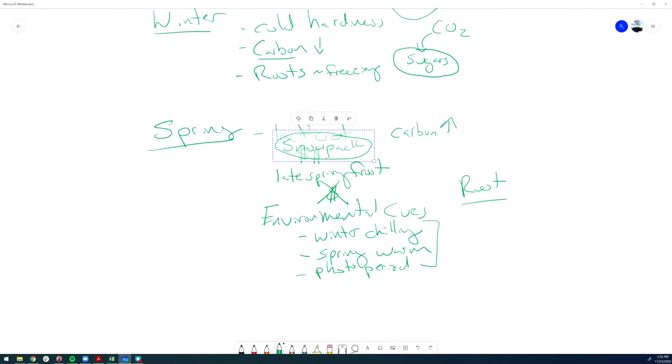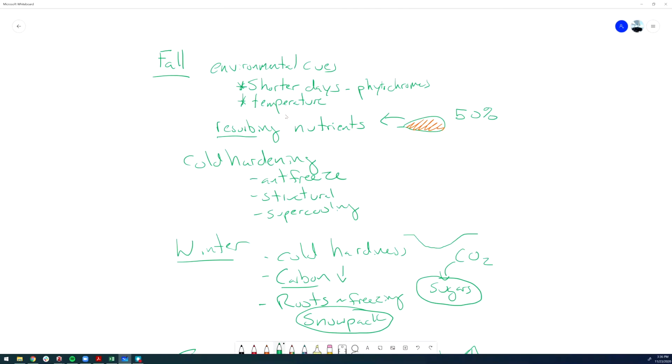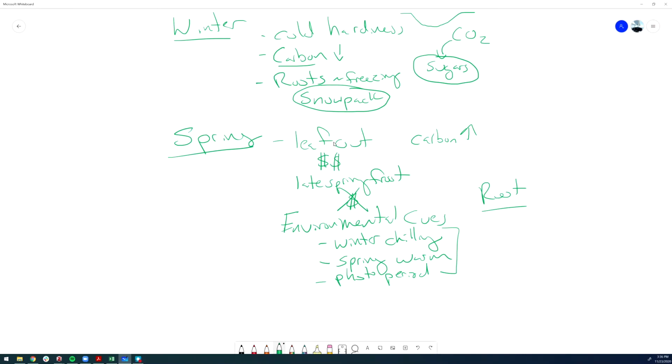And so that's a brief review of everything a plant goes through as it starts in the fall, detecting environmental cues, resorbing nutrients as it prepares to drop its leaves, and cold hardening in preparation for winter when it needs to survive. It's going to burn some carbon surviving that winter. We talked about snowpack and root freezing and root mortality, and all of that to then get ready for the spring, where it needs to time things very carefully so that it leafs out early enough that it can begin photosynthesizing and producing sugars, but not so early that a late spring frost might damage those new young delicate leaves.